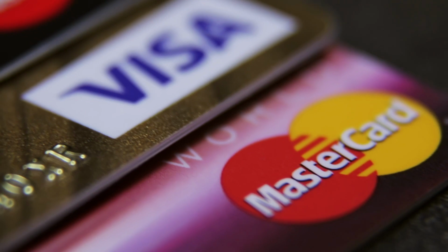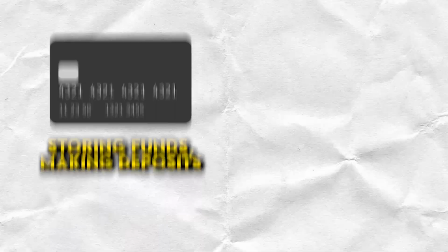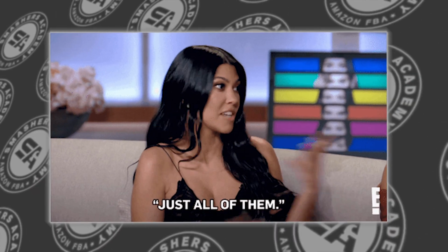One thing to take into account with business bank accounts is that you're not limited to just one. In fact, with my Amazon FBA business, I've got 2 that I use for different purposes. One for storing funds and making deposits, and one for paying suppliers in US dollars. While some people prefer to just stick with one business bank account for simplicity, there's no rule when it comes to how many you're allowed, though obviously it's probably best to not overdo it for the sake of your accountant's sanity. So if you like the look of more than one of the business accounts that I run through in this video, there's nothing stopping you from applying for both.